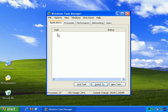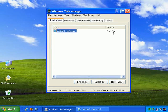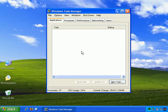And then you can click on an application and choose to end it. And I've opened up Notepad, so it shows status running, so that's fine. So I can force an end task. And it's gone. That's useful to do when something stopped responding and you can't access it to shut it down. So you go to the Task Manager and select it, and you force an end to the task.